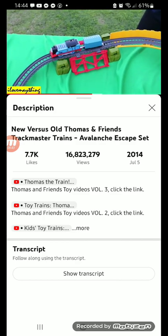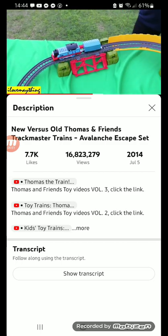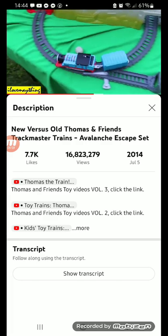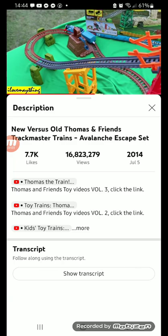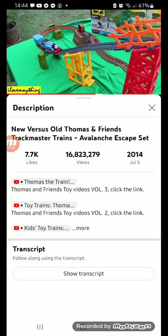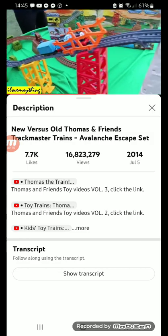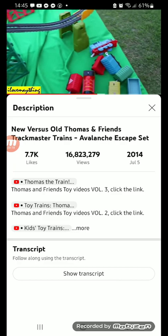All right, so let's do another test. That's the old Trackmaster Thomas, right, Rhea? Yes. All right, turn the engine on. Uh-oh, little help. There you go. Oh, again?